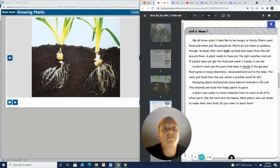We all know what it feels like to be hungry or thirsty. Plants need food and water just like people do. Plants do not chew or swallow, though. Instead, their roots soak up food and water from the soil around them. A plant needs to have just the right weather and soil. If a plant does not get the food and water it needs, it can die.